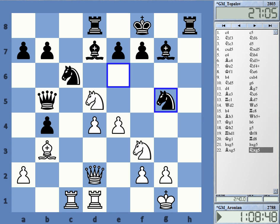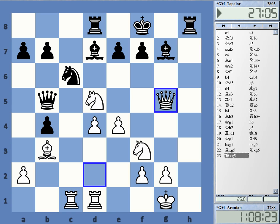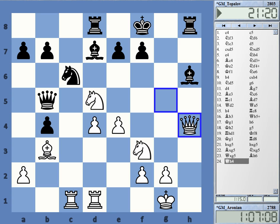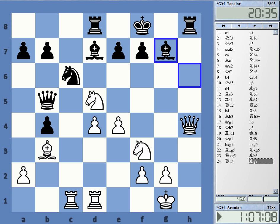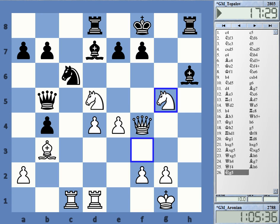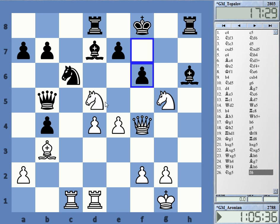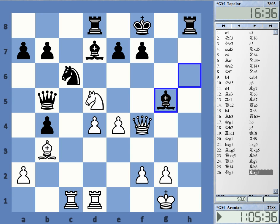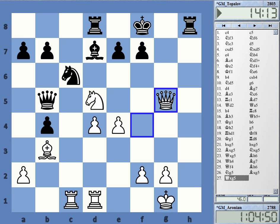He now captured on g5, queen g5, and played bishop h6. However, after the queen retreated, we saw that there is a pin here. Bishop g7, queen f4, again this, and knight g5. This is the point, f7. What is black supposed to do? If he plays f6, white is just able to take. Yeah, he decided to capture, and after queen takes, he resigned the game.